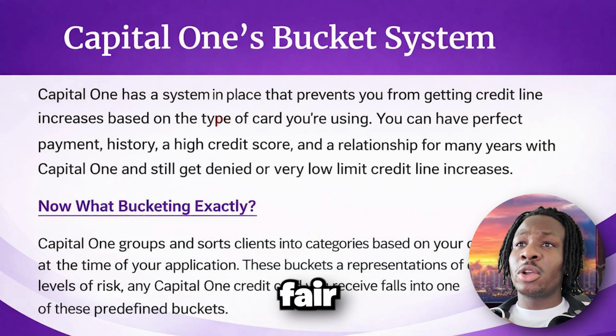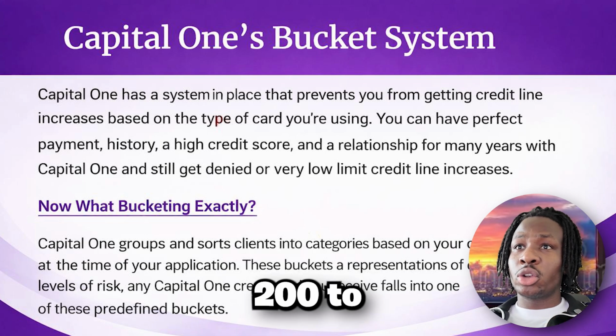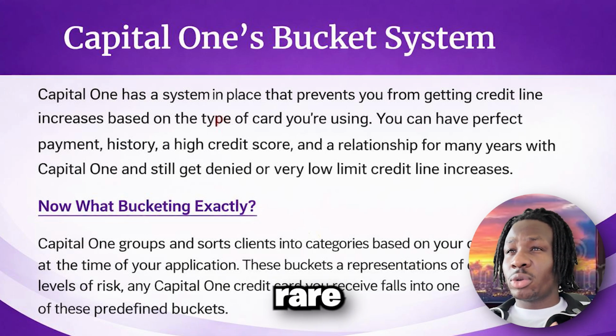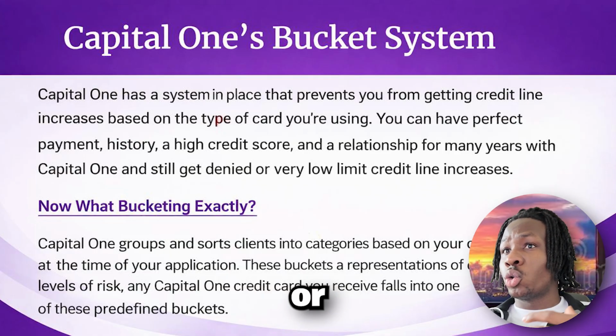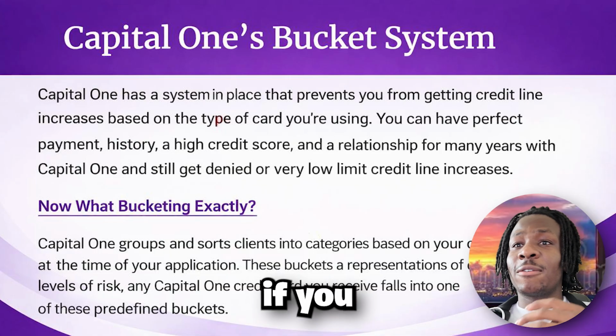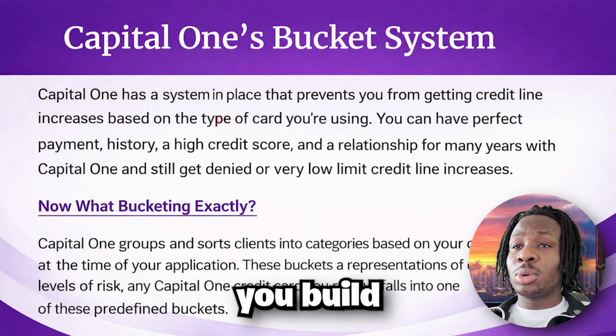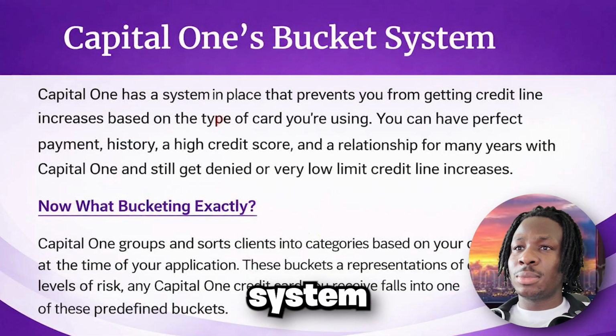So if you are in the fair category, let's say for instance, they would start you at something around 200 to 500. It's rare that you get $1,000, and then your cap may be like $1,200 or even $1,000 because you started in that fair category. Even if you increase your scores over time and build your profile out, Cap One is very strict about their bucket system. They do not care.